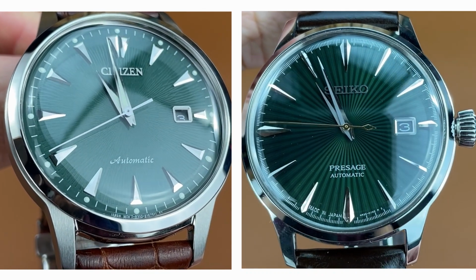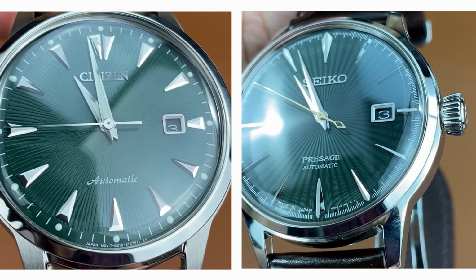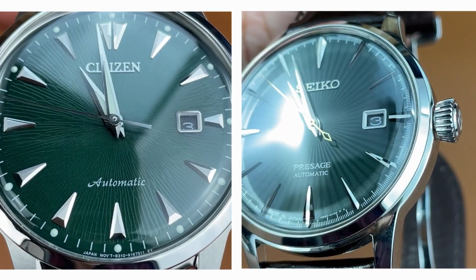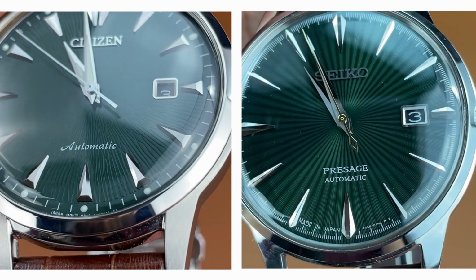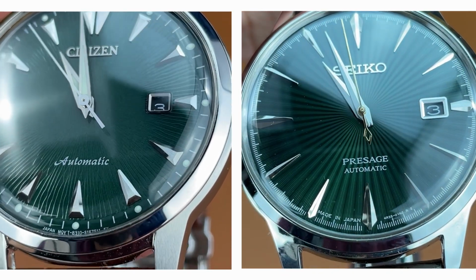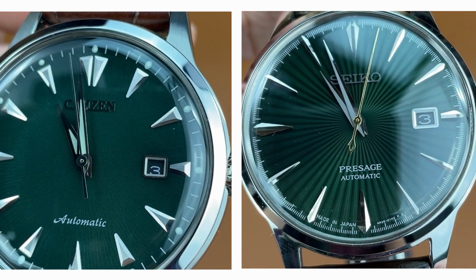First, let me say, I think both could do without the date function and look even more beautiful and more symmetrical, but Seiko has the better date because I think it's larger, as you can see, and more legible because it is larger.